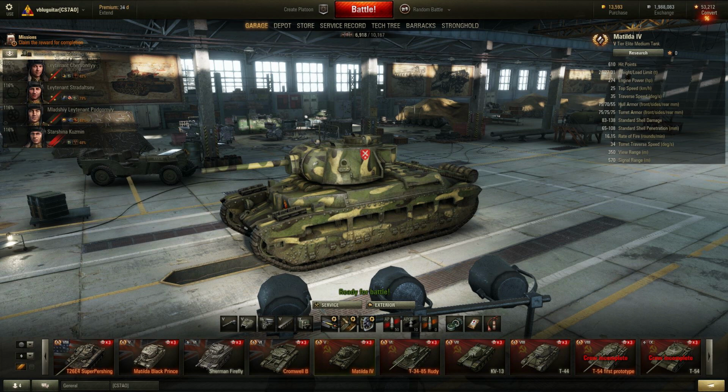So yeah, the Matilda 4 is, like I said, my favorite low-tier premium tank. I think out of all of the low-tier premium tanks, this one is the bruiser of the group. Now, it's not particularly outstanding in any place except for two things. One, it has pretty good turret armor, and two, it's got great gun depression. So you can almost think of this as a tier 5 T-29. Really, it plays like a heavy.